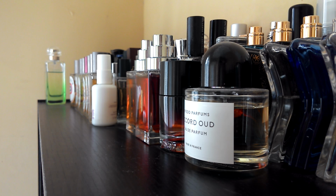Clive Christian 1872, I have actually tried, and I did like it, but it was a long time ago, and I don't remember much about it, so I definitely want to retry that. Creed Neroli Sauvage, one of the not very talked about Creed fragrances that seems to be still in production. I think it sounds amazing, but it doesn't really get much talk. And Tom Ford has just recently released a few citrus-based fragrances for summer. A lot of bad things being said about them, but I still would like to try them.